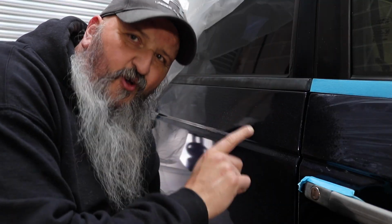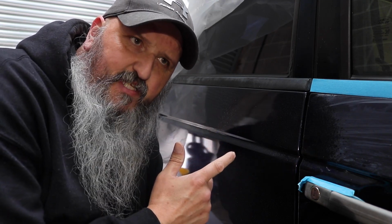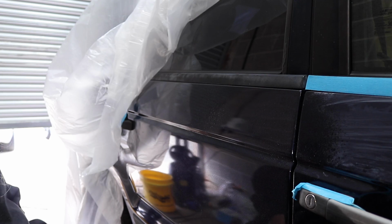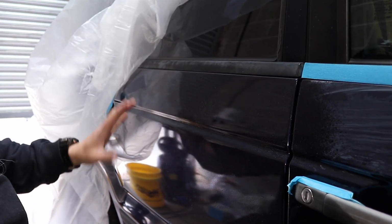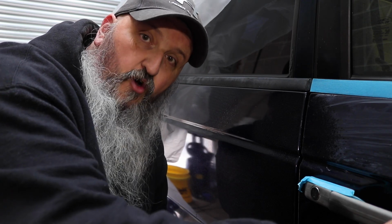So, this door has also had paint, but I think at a different date to the paint on the front. It's not got as much orange peel anywhere near, but it's very dull, it's very flat, and it's never really been refined back. So we're going to take the same approach with the wet sand, but this might need a little bit more than the other door has had.